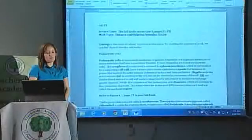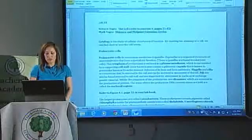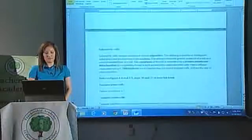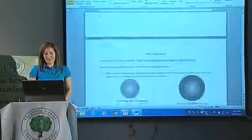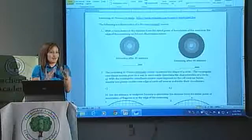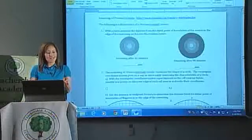So for example, lab 4, the science topic is the cell. In our little manual, we give some explanation of what the cell is, types of cells. You can see those examples, those readings from the cell, and then I bring in the math topic. A cell is like a circle, and that week in math we do equations of circles.